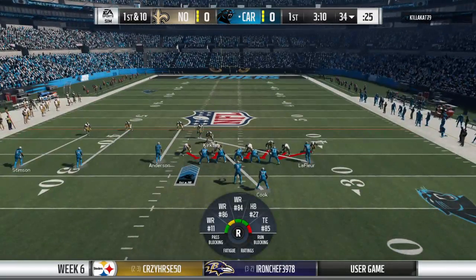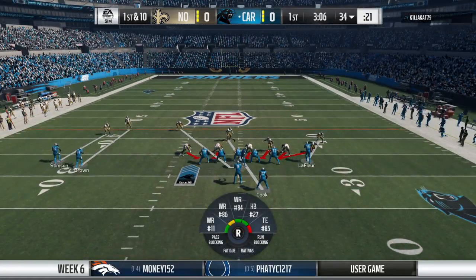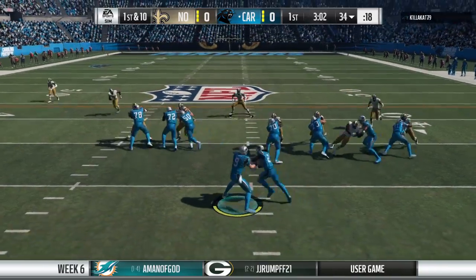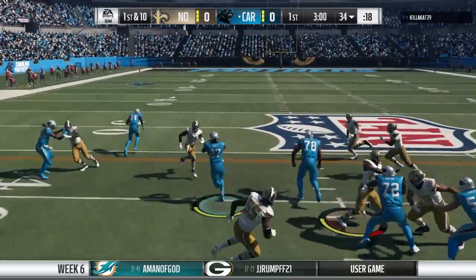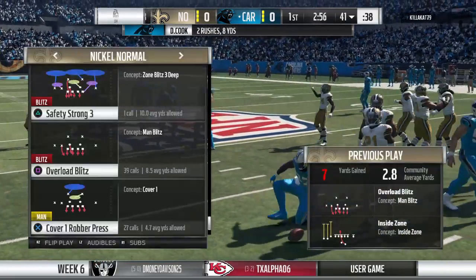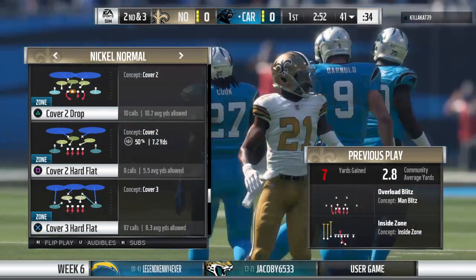Let's go. Green 39. Green 39. Slot man moves right. First down, here's the run with Cook. And able to use his blockers to get this up over the 40. 7 yards on the pickup there, and it'll leave him with a 2nd and 3.